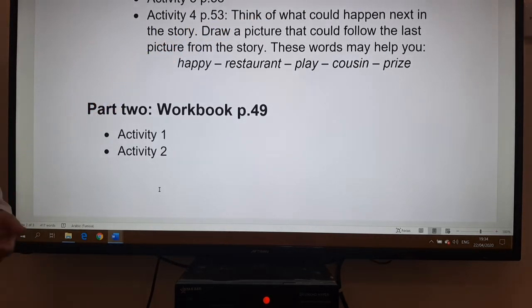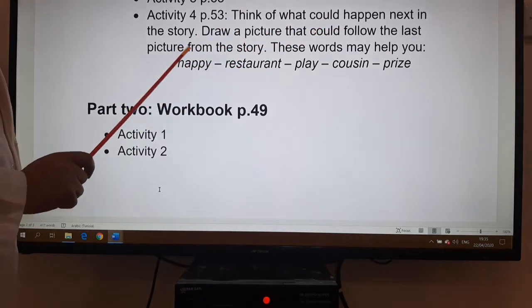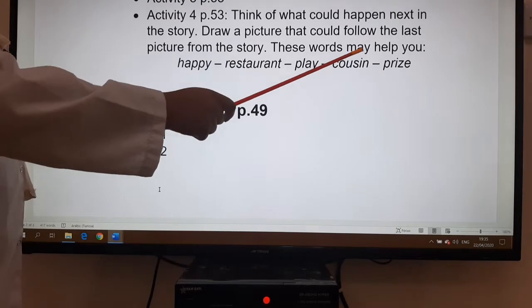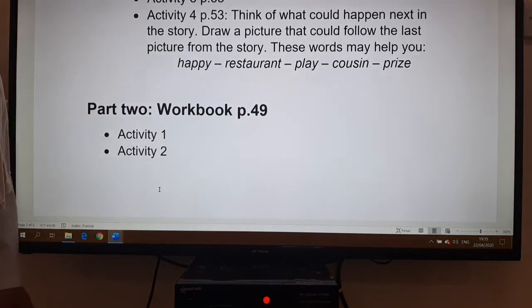So I would like you to think of another, a further ending. I would like you to draw a picture that could follow the last picture from the story. And these words may help you: happy, restaurant, play, cousin, prize. So here I would like you to add another picture to the story, and you add some words, what the 2 boys can say, what they can add after they have seen themselves on TV.